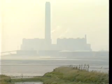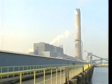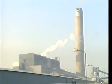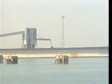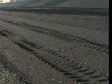It was the proximity to London, ready access for fuel supplies, and a plentiful supply of cooling water from the Medway that made this a suitable site for such a large power station. Kingsnorth is different from many other power stations because it's able to burn both oil and coal, or any combination of both. In fact, it's one of the largest dual-fired stations in Europe.